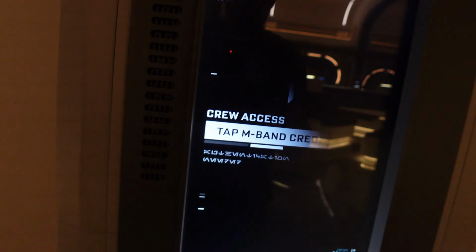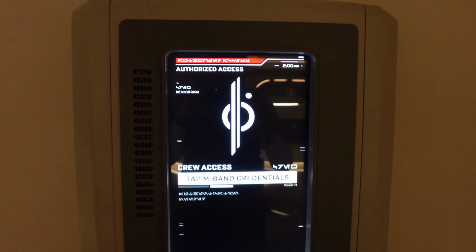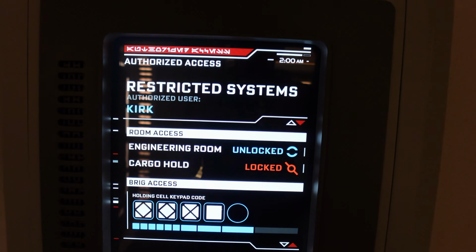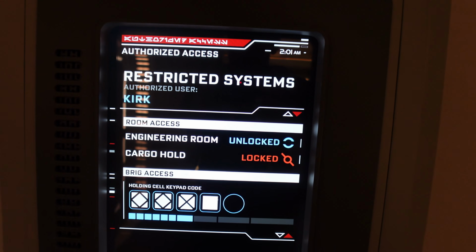The next thing is restricted systems, where you're gonna have to tap your M band or your magic band. So you tap it right here on this little system. It'll authenticate your crew and it'll show you where you have access. So in my storyline, I have access to the engineering room and that's it. Cargo hold is probably coming up.